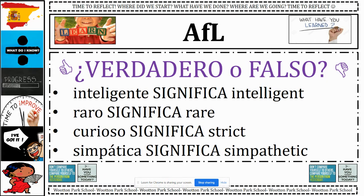So raro, remember, means weird. Curioso means curious. And simpática means nice or kind.